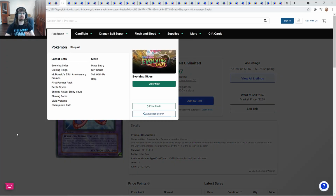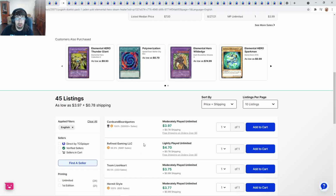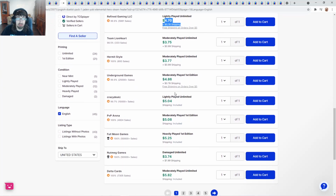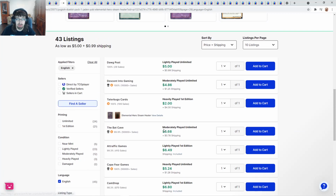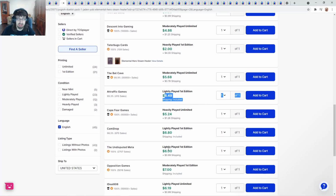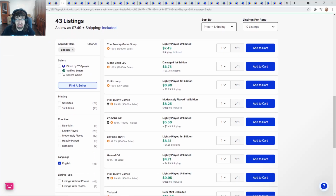Now that we're done with all the insect stuff, Elemental Hero Steam Healer. This actually got bought out a while ago, but light plays are about $5. First ed mods are about $4.86, $5 here. First ed near mints and light plays though, those are gonna roughly be about $6.50, going up to about, well, $7 here. Near mints are gonna be what, like $10.